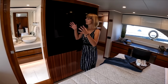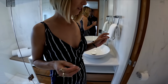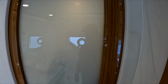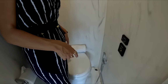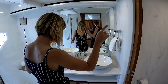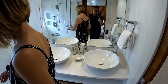All right, we have our ensuite. Come on in. Oh, this is cute. They even fit in a full walk-in separate shower. Check this out. It's a full door, but it allows extra light coming in. Very nice. It even has a bidet function. And then we have dual sinks. These are different. They're not like the other cabins, so it stands out. And then we have some drawers, a full mirror here, and let's check out the shower.